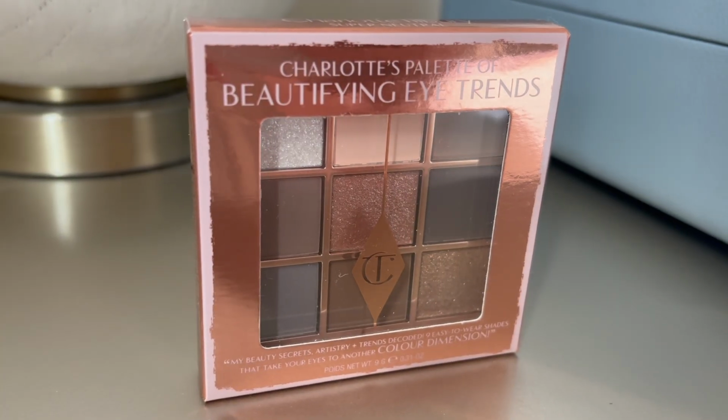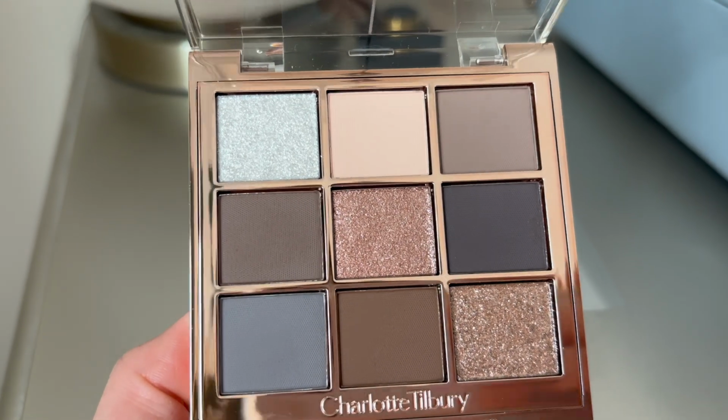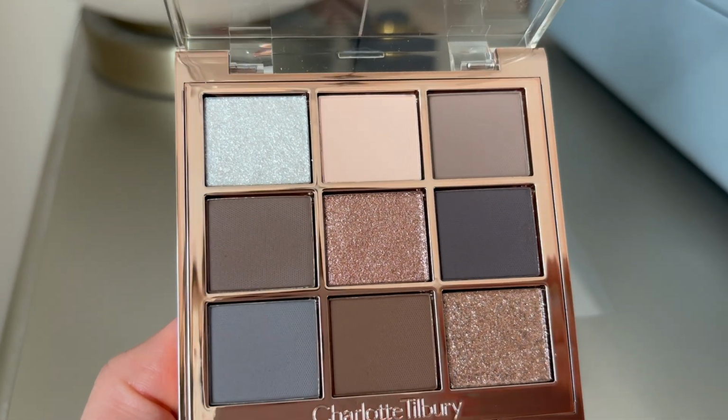I was so tempted by this super neutral palette. I felt that it was such a gorgeous palette, perfect for every day, and also a good glam palette. I also had credit in my Sephora account, so I got $20 off of this. This normally retails for $60, so really expensive, but I was so tempted and I just went for it.